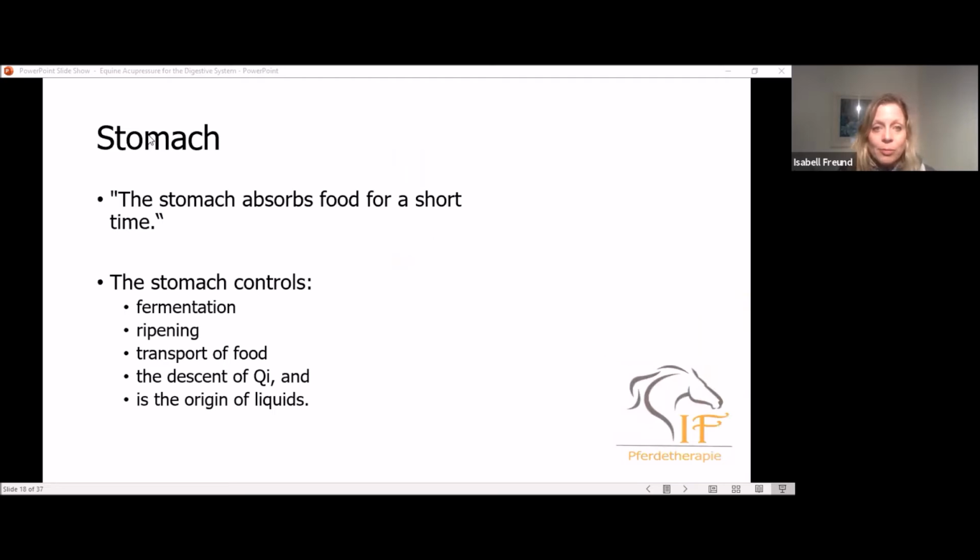And the stomach absorbs food for a short time only, because then the major processes happen in the spleen. It takes up the food for fermentation and ripening. It's like a big cauldron where everything is cooked before it's moved forward, and then it's transported further to the spleen. It also controls the descent of qi, and it is the origin of fluids.